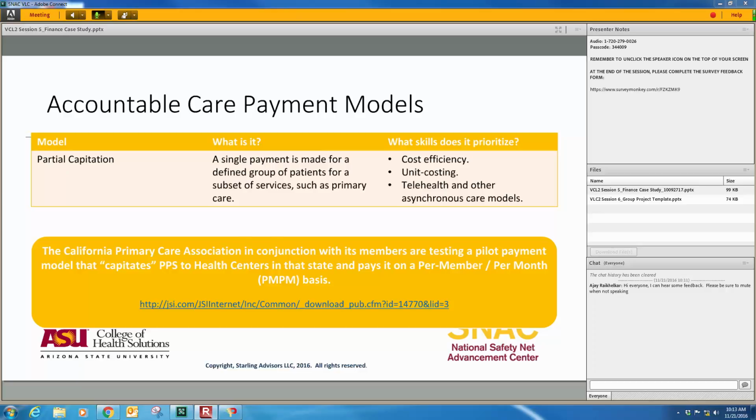So telehealth and other types of asynchronous care models or care models that rely on physician extenders and other types of care managers are highly advantaged in this because the typical payment models are sort of suspended in order to be able to help support activities, in this case, around primary care that are going to best serve that patient. The California Primary Care Association is testing out a pilot that the state has to capitate their traditional health center payments and instead pay them on a per member per month basis to provide those primary care services.